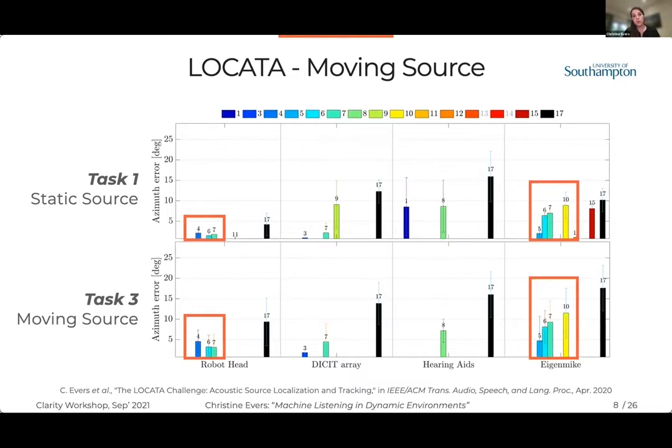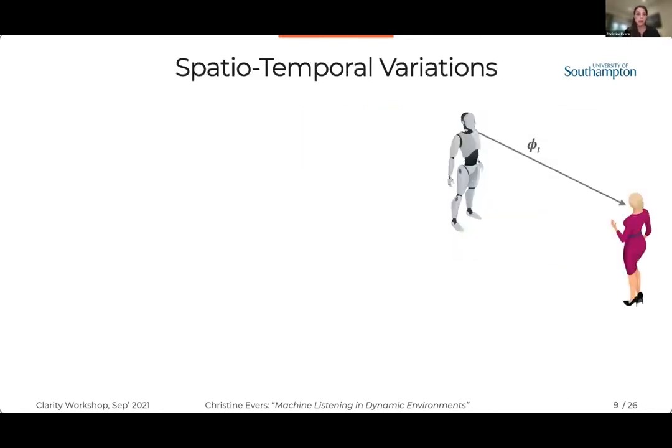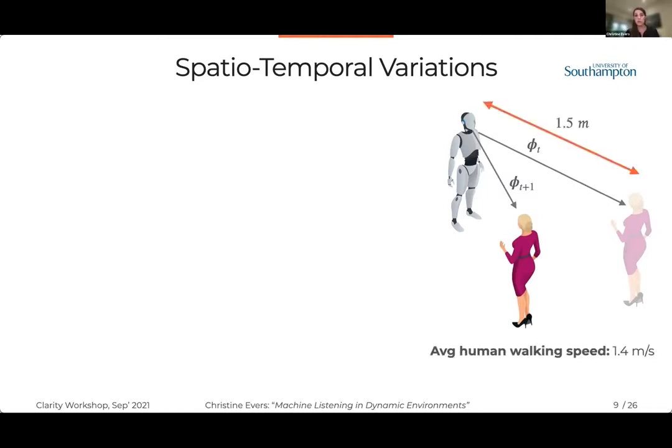Really, the impact of the source motion on the localization error, on the localization accuracy, is down to several issues that I'd like to go into a little bit deeper here. One issue is that auditory perception in dynamic environments is subject to variations across both time and space, as the sound source relative to the listener is actually moving. Let's assume, just to illustrate this, that we have a source that moves at a constant speed of 1.4 meters per second, so this is average human walking speed, along a radius of 1.5 meters away from the listener. Then in this scenario, the source direction changes by 53 degrees within a second, or by 5.3 degrees within even a 100 millisecond block. So these are quite rapid variations that we somehow need to compensate for.